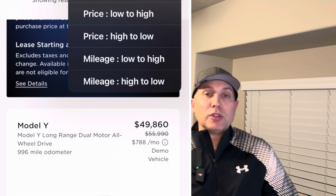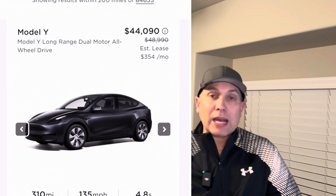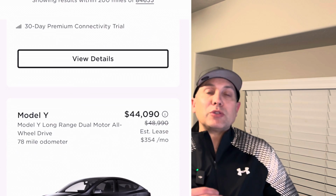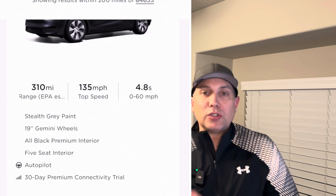Now, a buddy of mine that's been looking for a Model Y for quite a while pulled the trigger last week on one of these cars, and I was curious. I kind of helped him through the process and helped him go pick it up. As we were going through the process of placing the order, going through the delivery requirements on the app, I was curious to see how the federal tax credit is applied.